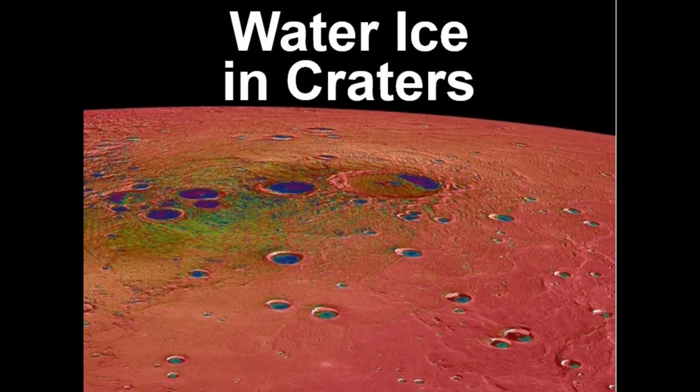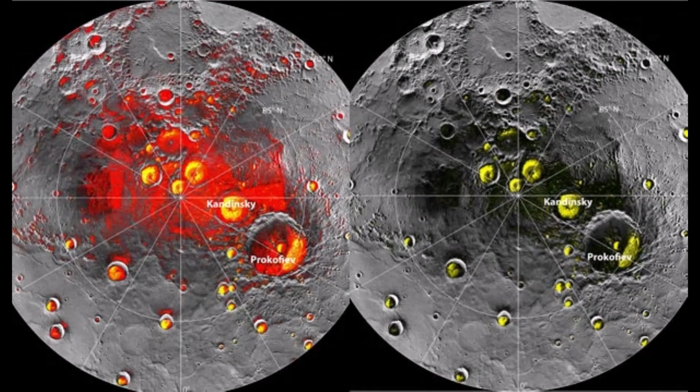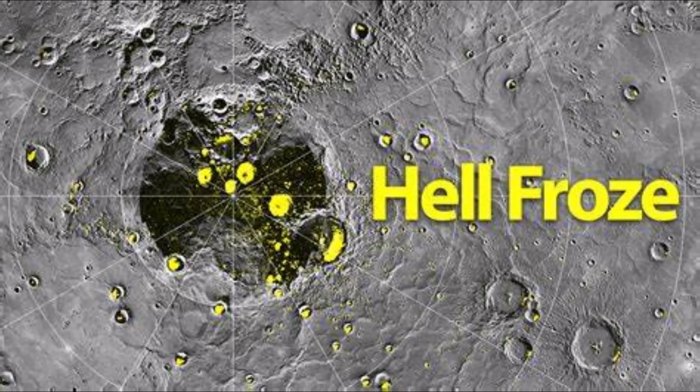Now, what if I say to you that there is water on Mercury? Isn't it amazing? And yes, it is true. But how? Mercury has water in its polar caps where no rays of the Sun have ever reached. The water here exists as ice. These caps are called cold traps.